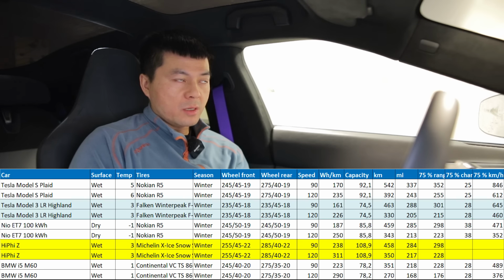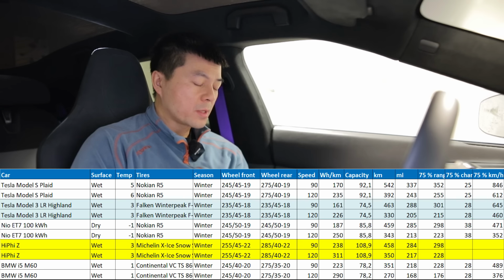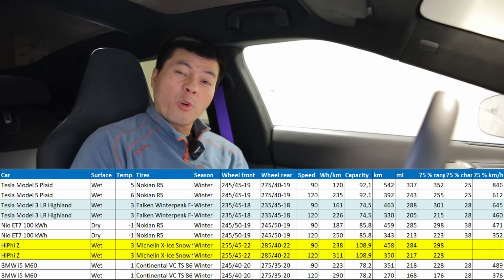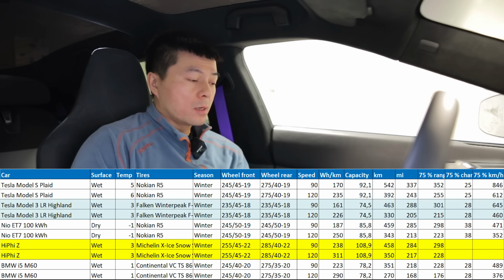I suspect that maybe if we didn't hammer too hard and if the consumption was lower during summer, we might get as much as 110 kilowatt hours. But at least based on today's test, we see that we can go 458 kilometers. Remember that it was soaking wet and it was windy outside. I think that's very good, man.